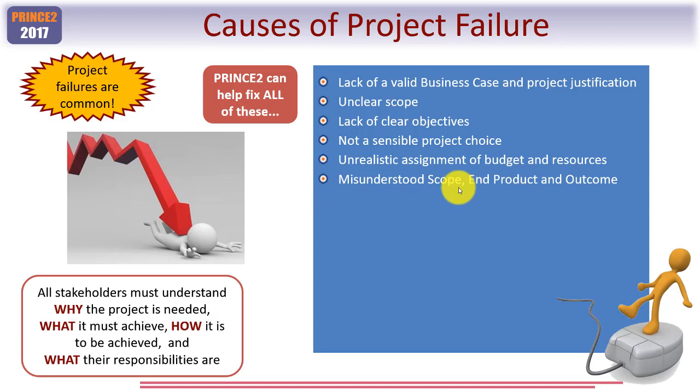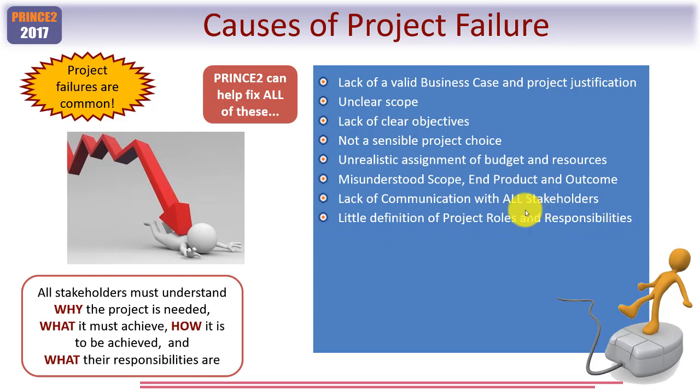Misunderstood scope, I guess that goes back to point number 2 here, but more important than that, it's understanding exactly what the end product should be, and even more important, what is the desired outcome. A lack of communication with all stakeholders leads to different sets of expectations, and that's a very big reason why projects fail. Little definition of project roles and responsibilities, going back to this point I'm making here.